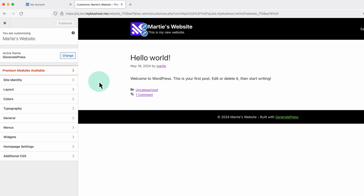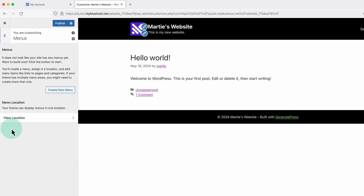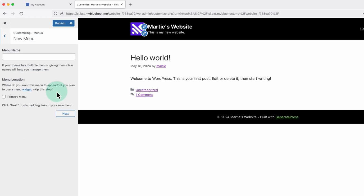And now that we've changed our website's colors, we can start creating any of the pages we want on our website. To do this, we're going to click into Menus on the left, and then click where it says Create New Menu. Now we need to give our menu a name at the top, and I'm just going to call mine Main Menu. And don't worry too much about the name, as this is just for our own reference. Then under this we want to make sure the box beside Primary Menu is checked, and then click Next.